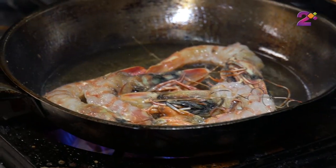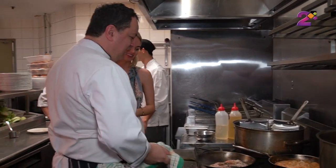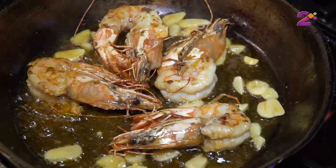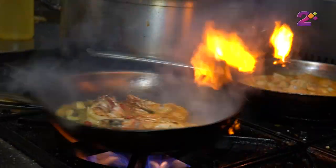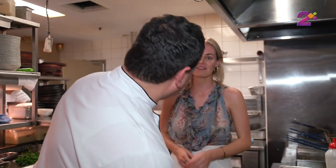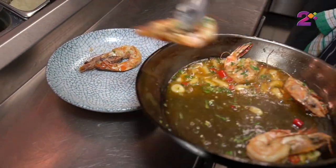Garlic prawns? Yeah. And what do you put the garlic prawns in? With the extra virgin olive oil, garlic, parsley. Wow. And are you the head chef? Yeah, I am. How long have you been working here for? For 7 years. 7 years, wow. And do you make the menus as well? Yes. What's the favourite dish? What might you recommend? Garlic prawns and seafood curry.